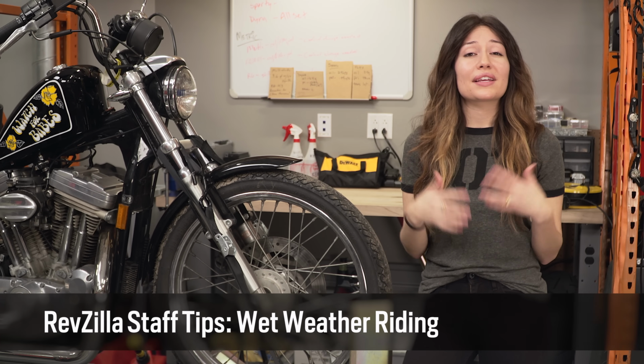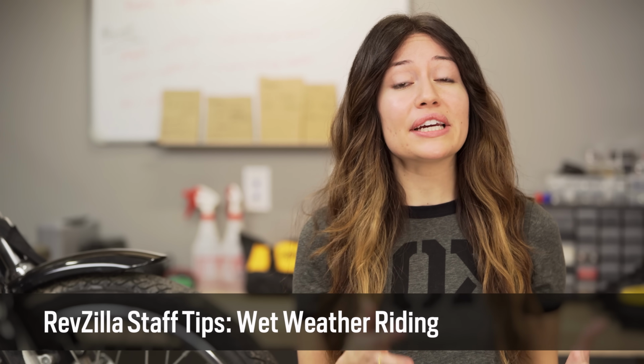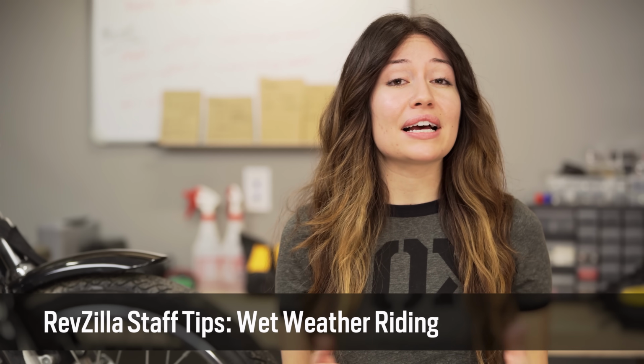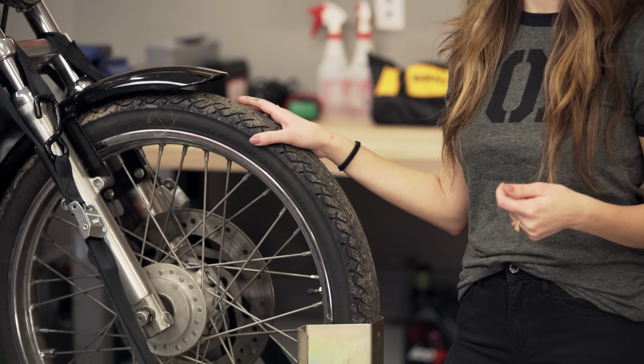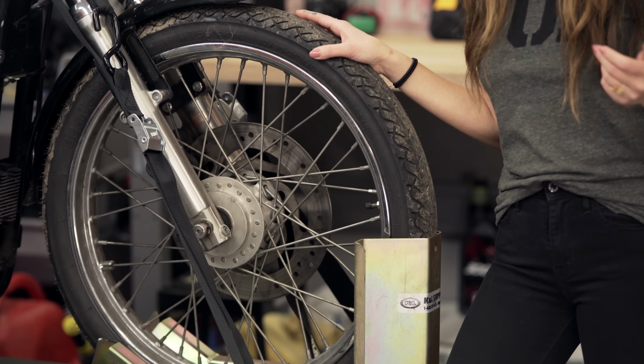Right now, let's go over and meet up with Alessandra and we'll talk rain gear. I'll be the first to admit that I used to hate riding in the rain, and it wasn't until I found the perfect combination of wet weather gear and tires for my bike that I realized it's all about comfort and confidence. Now, on the confidence end of things, I recently upgraded my tires to these Pirelli Route 66s, and it's really changed the way that I ride.